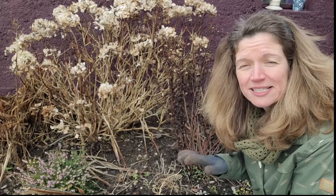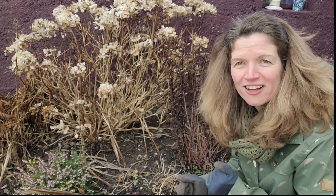And try your very hardest not to walk on the soil. It's still too wet. It'll compact. It makes it harder for anything to grow and come back. So try and stay off your soil until the weather picks up just that little bit more. And enjoy tidying up your gardens.